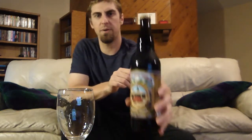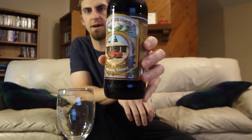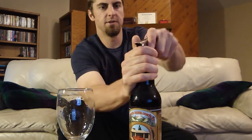Today we're looking at Alpine Beer Company's Captain Stout. Heading back to the eastern part of the county where Alpine is located. I've never had this stout. I found it a few weeks ago.